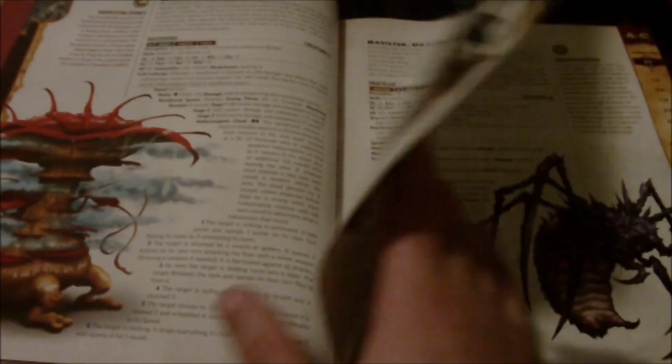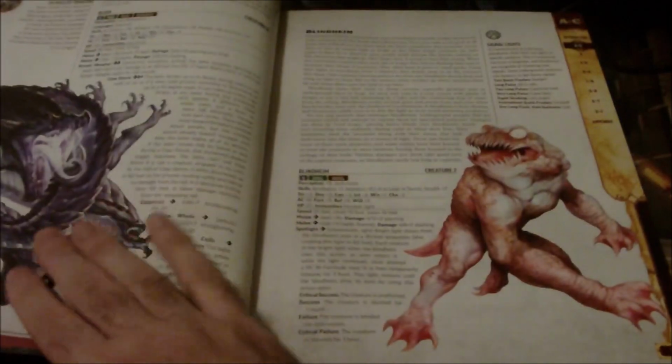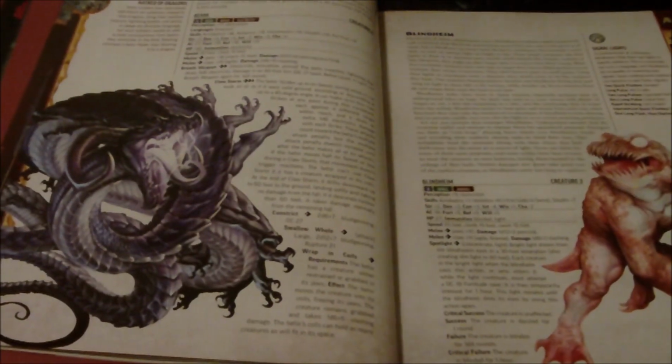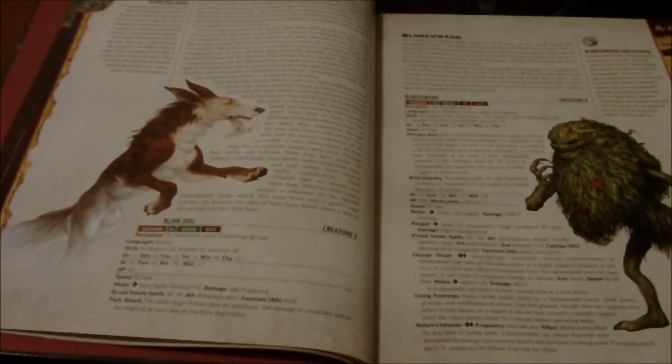We got the Basilisk Draculist, and then the Bebolith, the Bear, or the Beheer, however you want to pronounce that one. So yeah, there's just a ton of great stuff in here. The Bodak also looks really awesome.